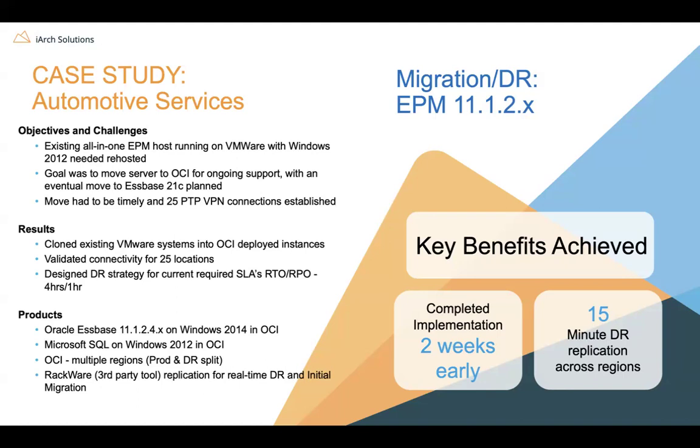Right. And some of the providers do provide some mechanisms for that, but they're not always great, or they may have challenges with older operating systems. Well, Rackware can basically lift these boxes up and move them into a cloud for you. So in this case, we cloned the instance, and we set up 25 point-to-point VPNs for their different dealerships to be able to connect into this box without issue.